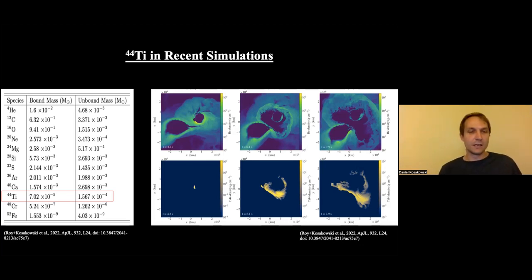So we find around 1.6 times 10 to the negative 4 solar masses of titanium-44. This shows that the amount of titanium-44 produced in the explosive helium burning could be comparable to the amount produced in core collapse supernova remnants.